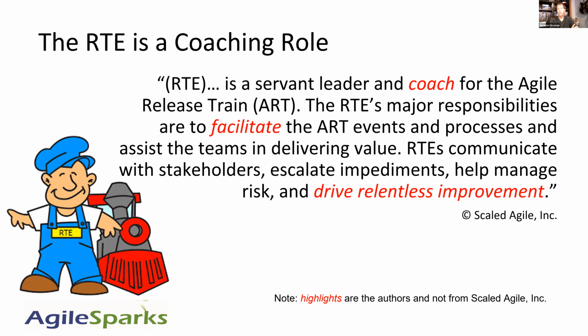But I use this quote from Scaled Agile to help you realize how important it is. Even Scaled Agile is saying this person is a servant leader and coach for the Agile release train. That RTE is the onboard coach for that train. And one of their key goals is to coach to drive relentless improvement: process improvement, mindset improvement, all of those things. Now note in here that these red highlights are my own, but just to help you understand that this is coming directly from Scaled Agile, that it's the same approach.